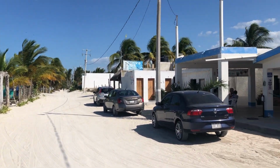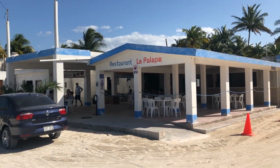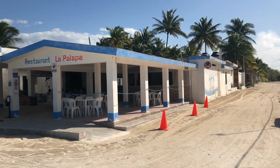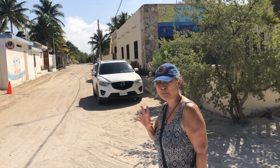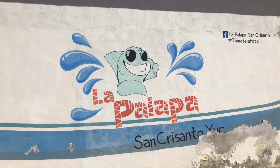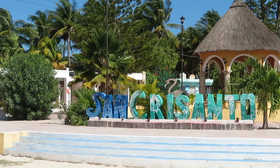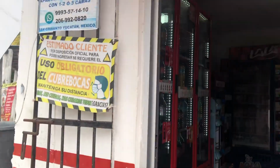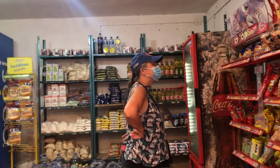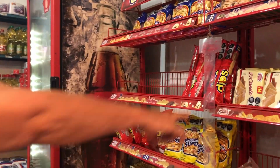San Crisanto is a really small village, but there are several seafood restaurants here. La Palapa is one of them, and that's where we had our first dinner in San Crisanto. Want to see more food pictures? Footage of us eating? Didn't think so. But we have a kitchen now, so we have to go grocery shopping. Not so easy. This is just about the biggest store here.